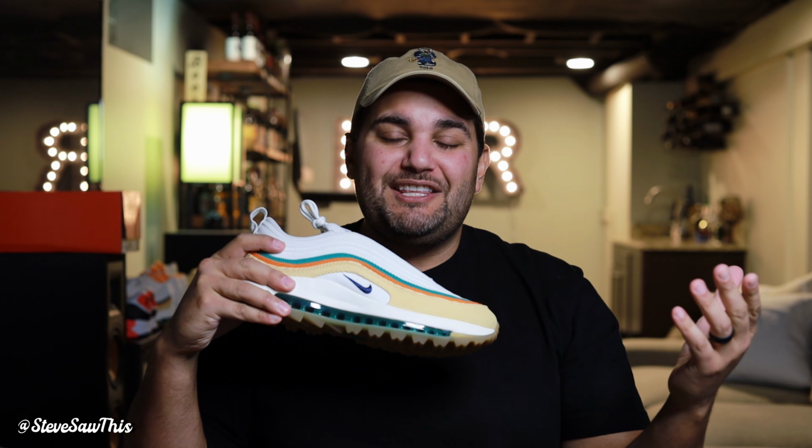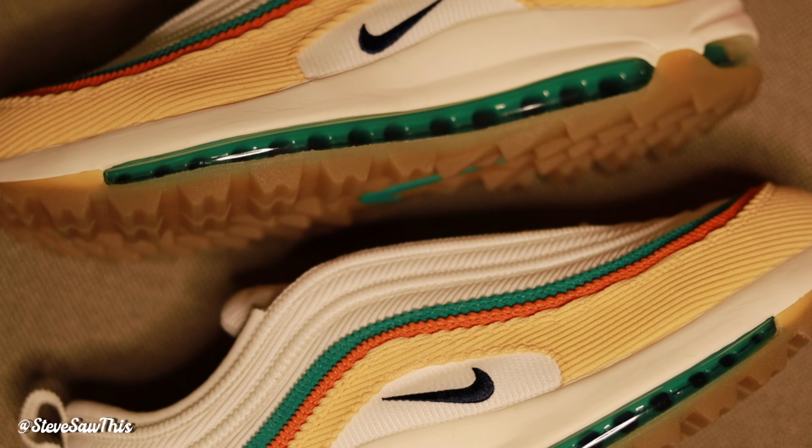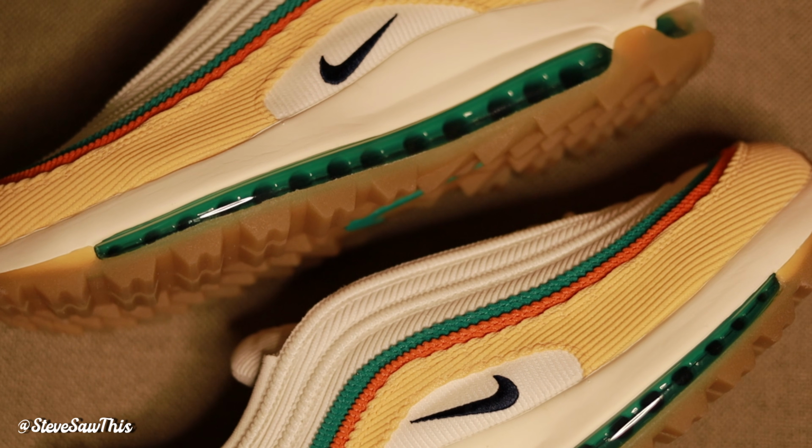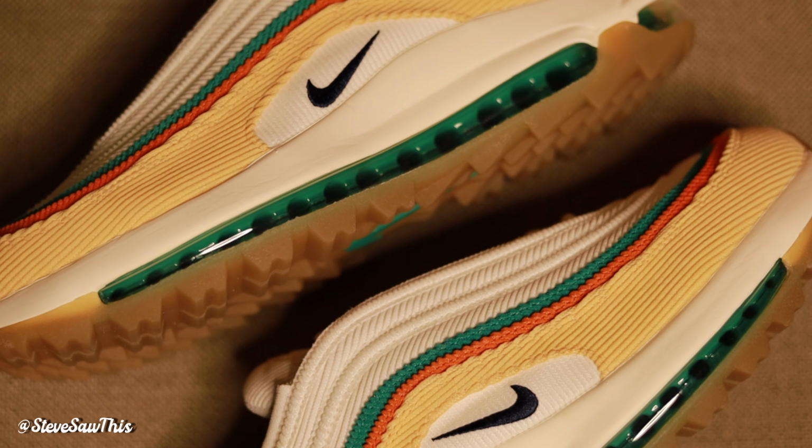And that does it for me, guys, on this video of the Air Max 97 Gs in the rather lucky than good colorway, the Masters colorway. And yes, super dope golf cleat complete.